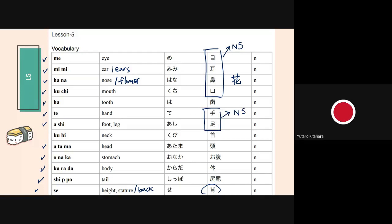Okay, I believe head is also, I just highlighted the first one. Okay, consider the one with more strokes. Yeah, I cannot remember 100%, but 95% should be N5. Okay, so far so good. Any questions? So we go to the next slide.